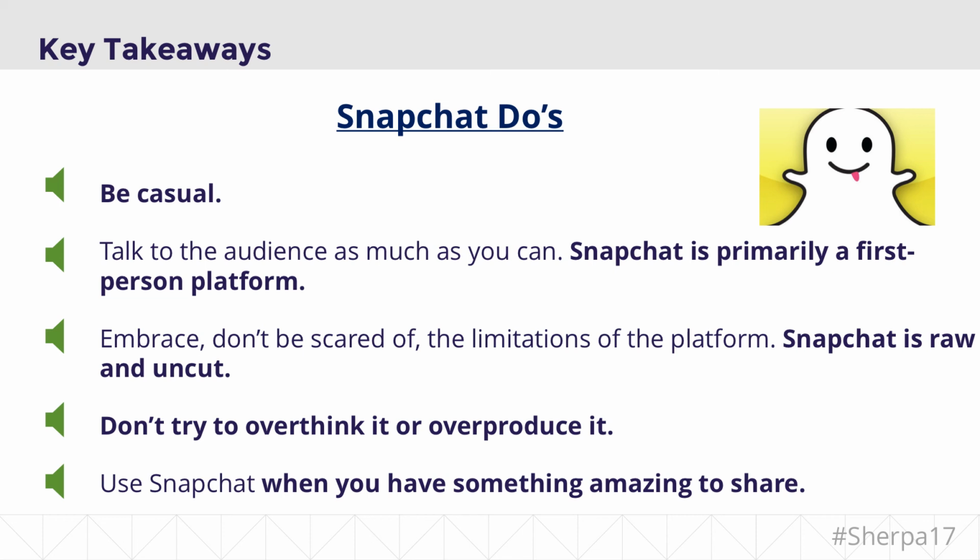So when you've got your phone and you're in selfie mode and you're talking, don't be awkward, or try not to be, because yes, you will look awkward to other people, but to the people that you're speaking to on Snapchat, it feels more authentic. And you shouldn't steer away from the actual platform. Don't be scared of the limitations of it.